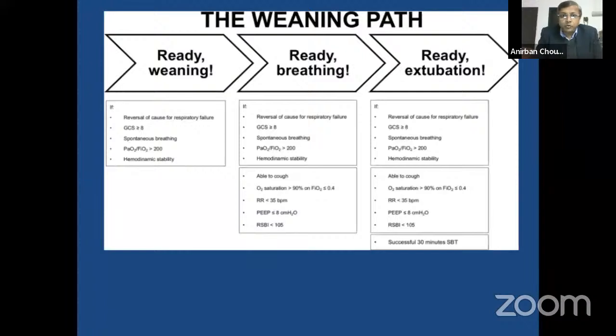The next signpost is where the patient is ready to breathe on his own and the ventilator can be totally offloaded. In that case, the patient should have additional features like the ability to cough, oxygen saturation more than 90% on an FiO2 of 0.4, respiratory rate less than 35, requirement of PEEP less than 8, and a rapid shallow breathing index of less than 105. Again, this is not a rule. We may consider most of these factors at times, considering the state of the patient, his pre-existing and coexisting disease, how the patient has responded to treatment, what the chances are that the treatment might fail, or that there may be a chance factor in this.